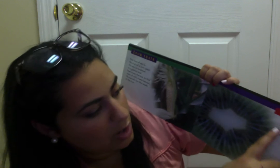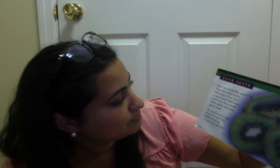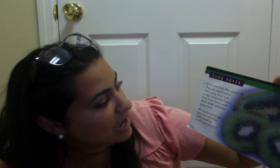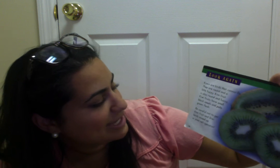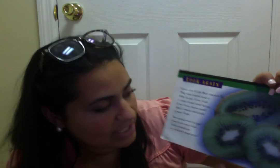What fruit is named for a bird that cannot fly? I don't know. Kiwis are birds that cannot fly. They're also this yummy fruit. They are round and a little fuzzy. Kiwi fruit is also round and fuzzy. Kiwi fruits have small black seeds and a pale green flesh.